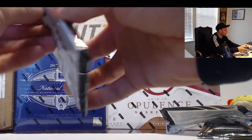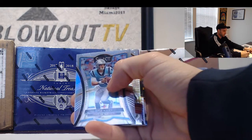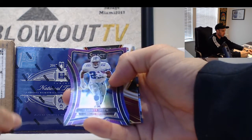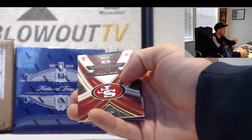Snapshots. All right, this should be the patch autograph. Finishing on up, we got another Tom Brady coming at the back. All right, Kyle Allen. Sean Murphy-Bunting. Emmitt Smith. That one is numbered 275.